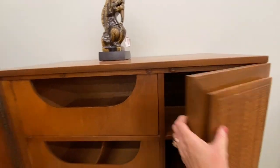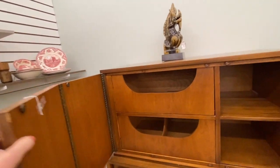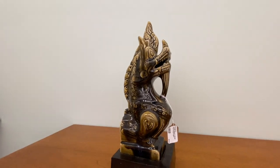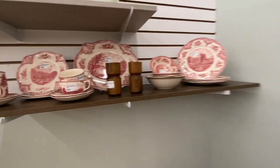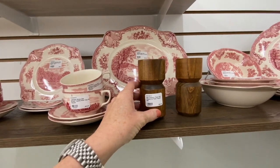Oh, so this is, I think they would call this a gentleman's chest. Oh, we found some Eric Clapton. This is a cool piece. I mean, if you're gonna do dragons, they have to be of a certain aesthetic. Boy, do we know that. Look at these salt and pepper shakers. Maybe we need these. I think I might have found my first purchase.